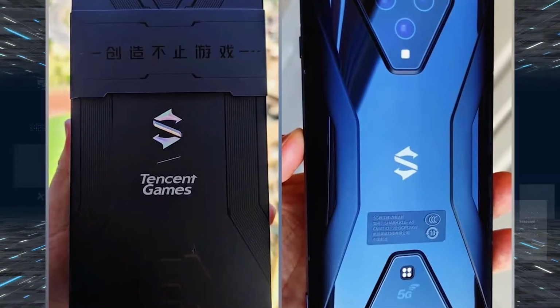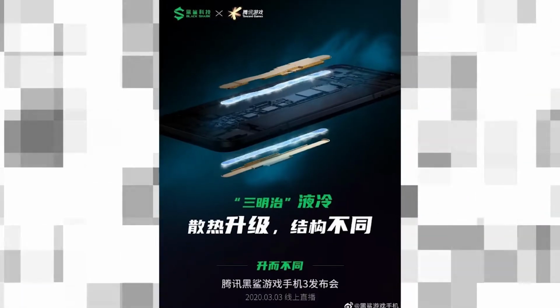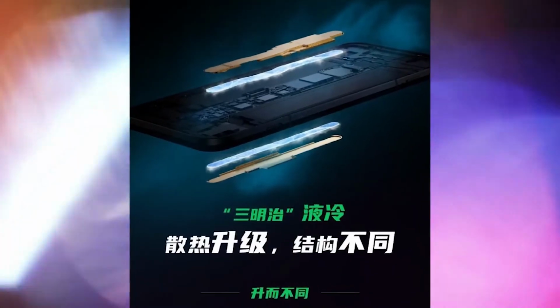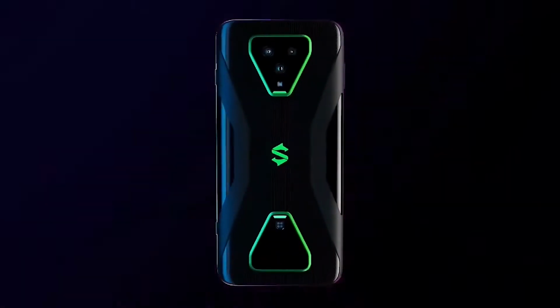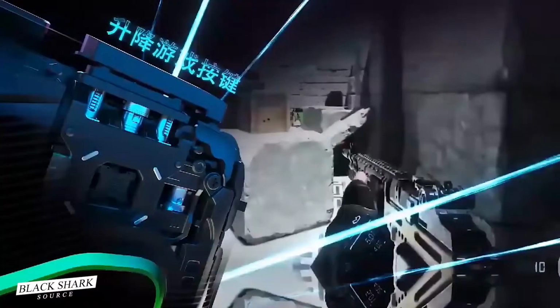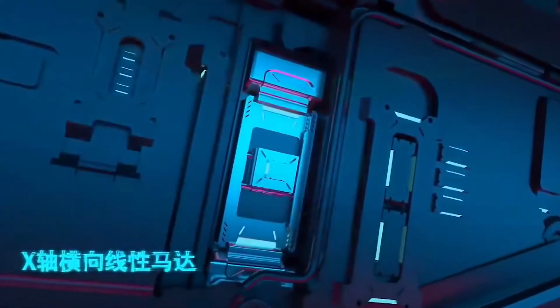As per the company's strategy of the past, we are talking about the Black Shark 3 Pro in this one. First of all, the Pro version offers a couple of extra features on top of the non-Pro version and also has a bigger screen. The Black Shark 3 Pro is built around a massive 7.1-inch QHD plus OLED panel running at 90Hz, a super amazing display. It also boasts the world's fastest 270Hz touch sampling rate.